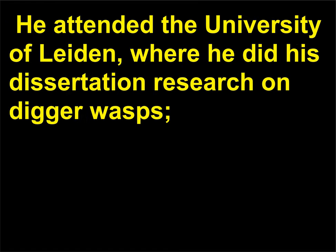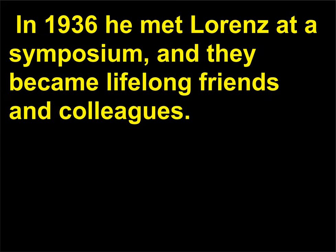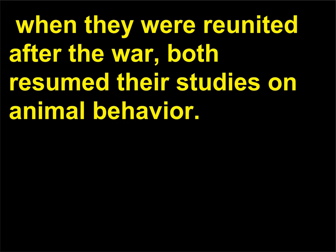He attended the University of Leiden, where he did his dissertation research on digger wasps. His thesis was only 36 pages long and was barely accepted by the faculty. In 1936 he met Lorenz at a symposium, and they became lifelong friends and colleagues. During World War II Tinbergen was imprisoned in a German hostage camp and Lorenz in a Russian camp. When they were reunited after the war, both resumed their studies on animal behavior.